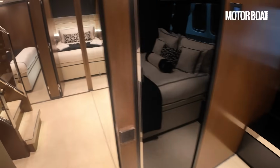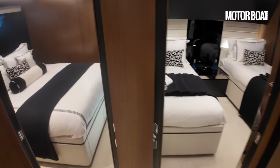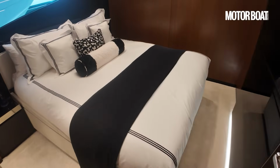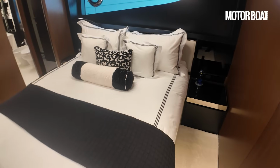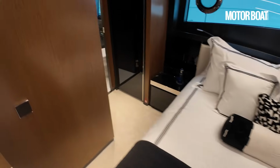And moving forward, we have 2 more cabins. There's a third double. And I think this is one of the really nice things about chartering this boat is none of the cabins feel like they're the kind of second tier. They're all very similar in size, very similar in style. You're going to be very happy whichever one you're allocated to. All en suite, of course.